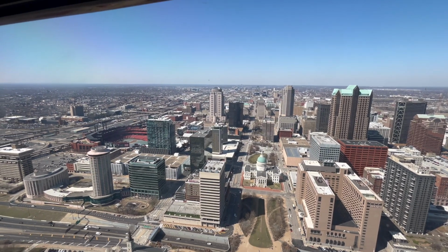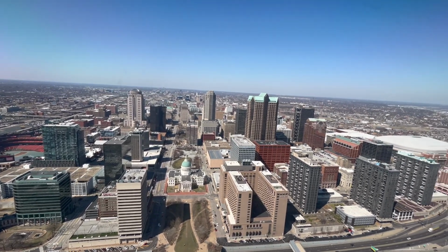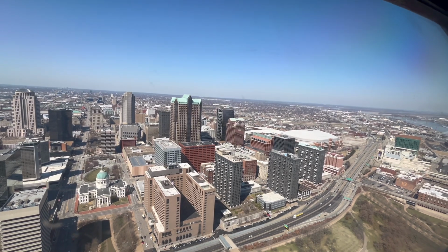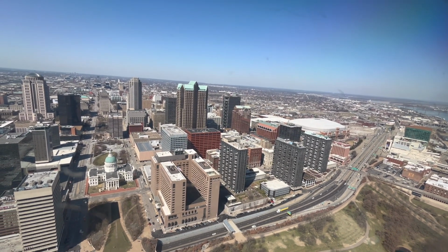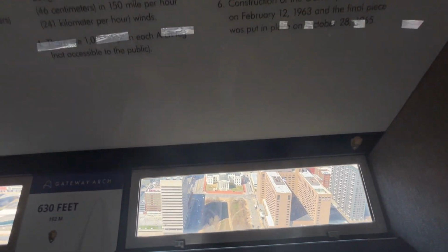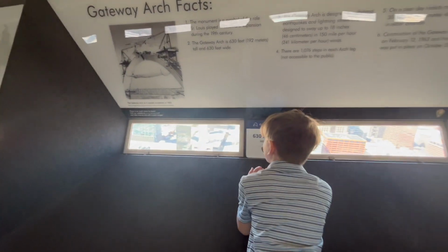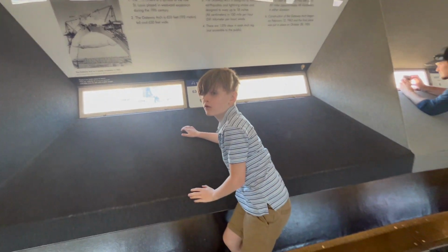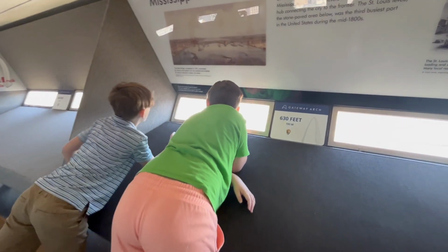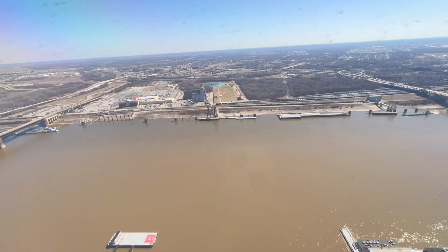You can see the stadium over there. This is the Missouri side. See the ball pit area. Oh, and we can see the stadium. Wait, is that the Mississippi River? Mom, is that the Mississippi? Yes, that's it.